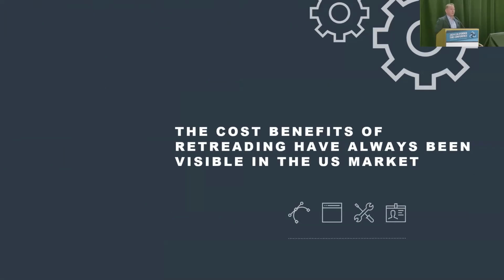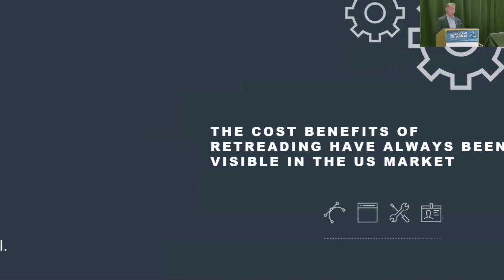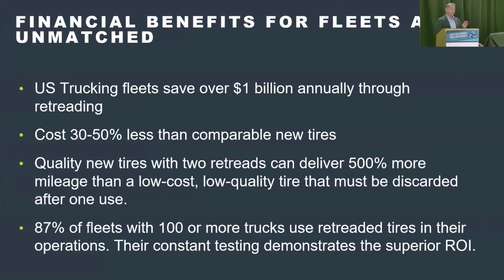We're here to talk about sustainability and the environmental benefits of retreading, but cost has always been the biggest component of retreading. And it's not just the initial cost, it is the long-term cost as well. US trucking companies save over $1 billion every year just by utilizing retreading. A retreaded tire compared to an equivalent quality new tire costs about 30 to 50% less than that new tire. And that tire can be retreaded 2, 3 times. If you're in a waste fleet, we're talking about 7 times that you can retread that tire. So you compound those savings, and you're talking about 500% more mileage than you could get with a single low-cost tire.